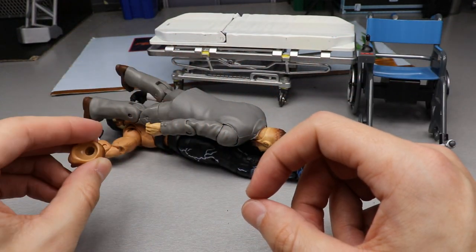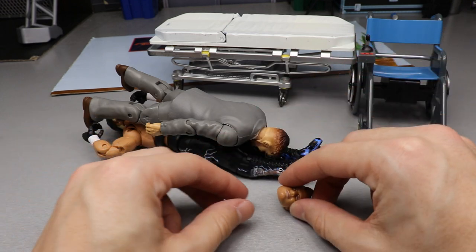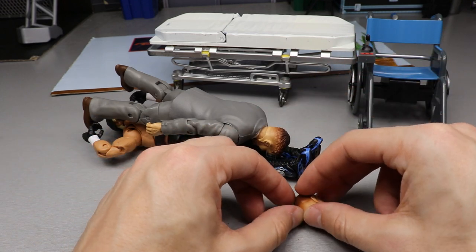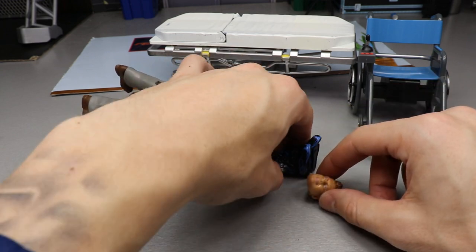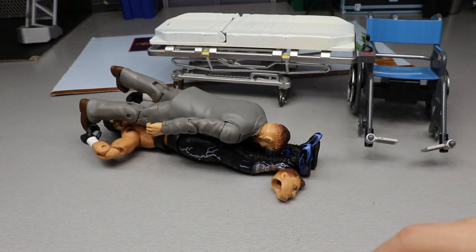You have the MJF head sculpt, who I'm going to heat up anyways, because it may not go on the peg, and I want that to be heated up pretty good. I may have to modify it, but we'll see about that when the time comes. I'm just going to slide him right there.